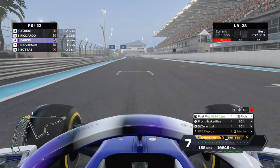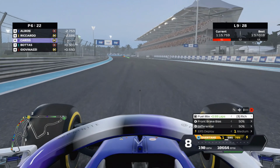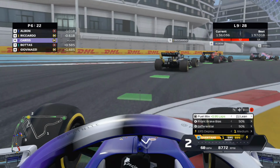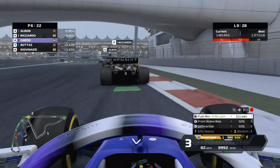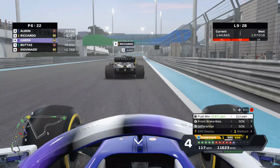And let's hope that he's an annoyance to Valtteri as well, as Valtteri actually gets past him relatively easily on the DRS straight now. Lap 9, we've caught up to this massive cluster of cars here, a little human centipede, and this is going to hold us up a lot.